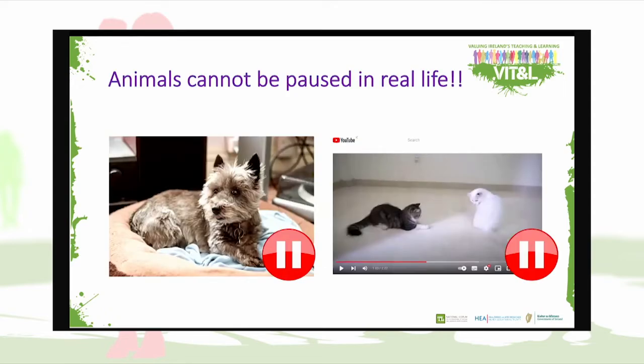Veterinary nursing students need to be able to interpret animal emotional state to stay safe in their interactions with them, but also to better cater to their patients' needs. Obviously, the most authentic way to teach this would be by using real animals, live animals in real time. However, apart from logistical and ethical barriers to this, there's a couple of other big problems.